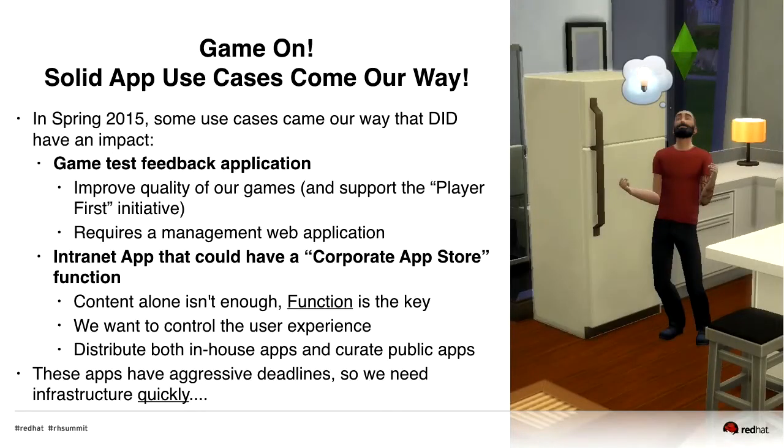So I mentioned our applications weren't that compelling. So this was a big worry. Very fortunately, about spring of last year, we had a couple of use cases drop into our lap that were compelling. One was a game test feedback application, which basically allows us internally to gather feedback on pre-release mobile games and provide that back to the development team so that in the end, the games are better, less buggy, more fun to play, more engaging.